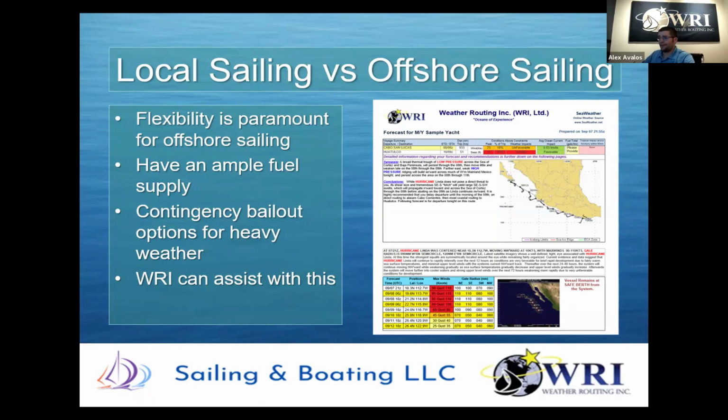So, we've done forecasting for the Mediterranean, for the Caribbean, for instance, all around the world, wherever you're sailing, we got you covered. So we work with you to make sure that you're getting the best bang for your buck, if you will, with making sure that you have a firm understanding of the forecast. Leave it to us to help determine what the local geography is doing in comparison to model data to make sure that you're getting the most accurate forecast possible and that you're not being caught off guard.